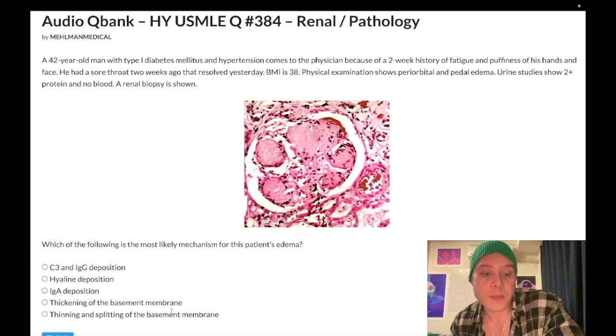Choice D, thickening of the basement membrane is our correct answer. In diabetic glomerulosclerosis, we have non-enzymatic glycosylation of the glomerular basement membrane, causes thickening, loss of size and charge barrier. So although this guy's edema is acute, and we want to speculate as far as could this be minimal change disease, none of these answers even apply to minimal change disease. None of them do. Okay, we'd have loss of size and charge barrier, and choice D would still be the best answer, even if we thought the answer is just purely minimal change disease.